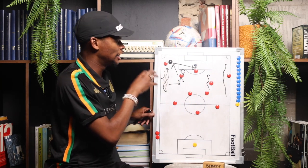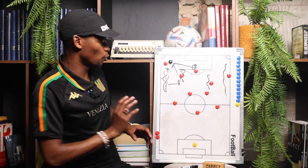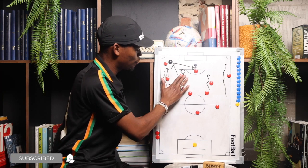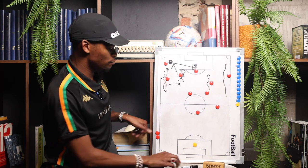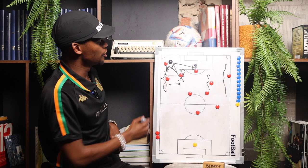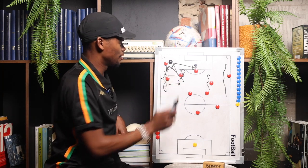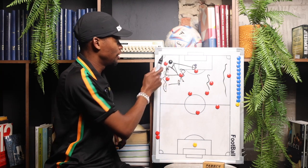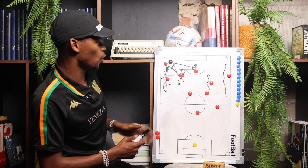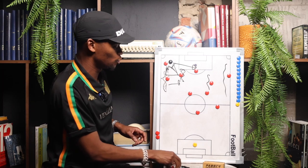But on the left hand side, we also do see triangulation developing and forming with Maela, because Maela naturally is a fullback. So he does tend to push up into that pocket of space. So sometimes you would see this triangulation from Pirates on the left hand side, where you'd have Maela, you'd have the number 10, and then you'd have Hoto. So you'd have Maela, Dlamini, and Hoto there, where they're looking to institute a wide overload, and they'd have these wide rotations as well, where they're able to deliver adequate balls into the box.